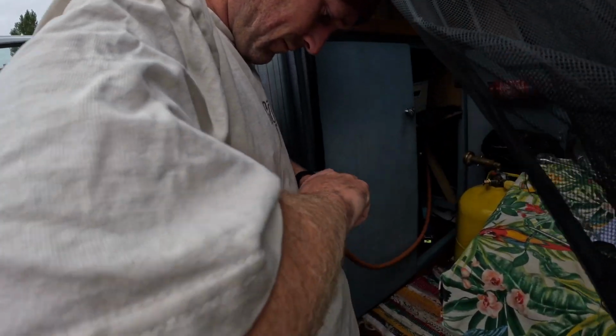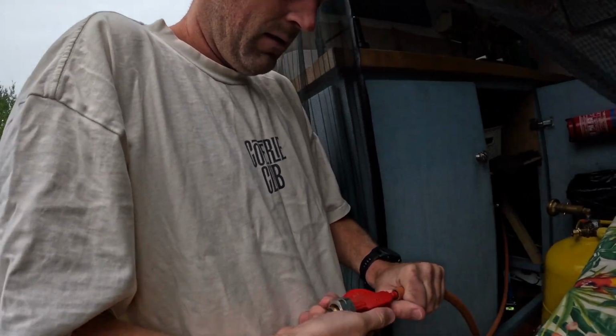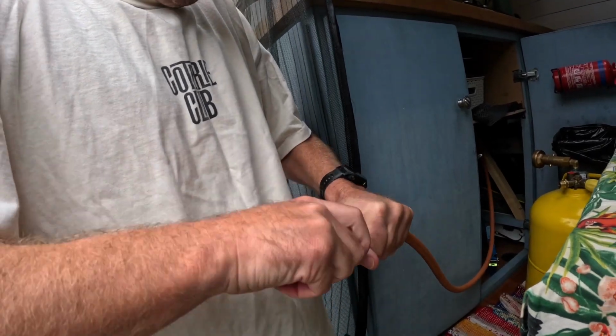What are you doing here, bub? So we actually had a spare regulator, so I'm going to try and change this over. I'm just trying to get on the pipe. Fingers crossed, guys. This will save us going to an actual LPG place, which means we can get to coffee quicker. Like, surely there's an easier way to do this.